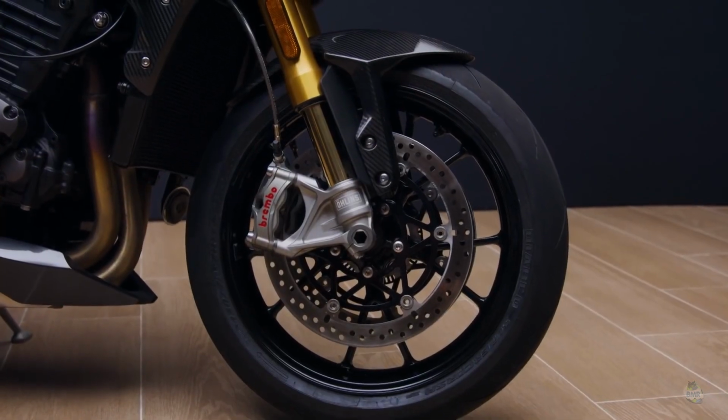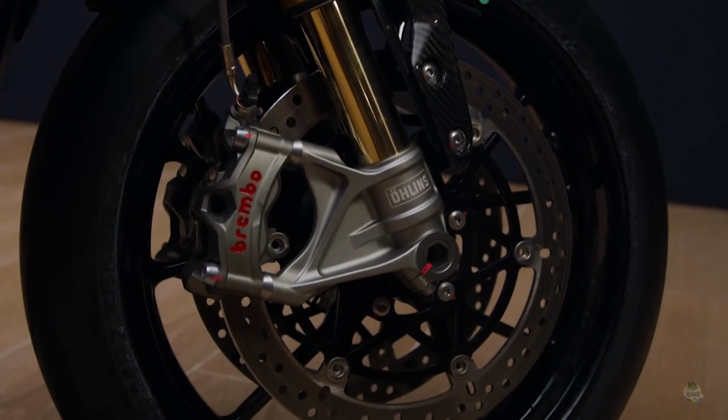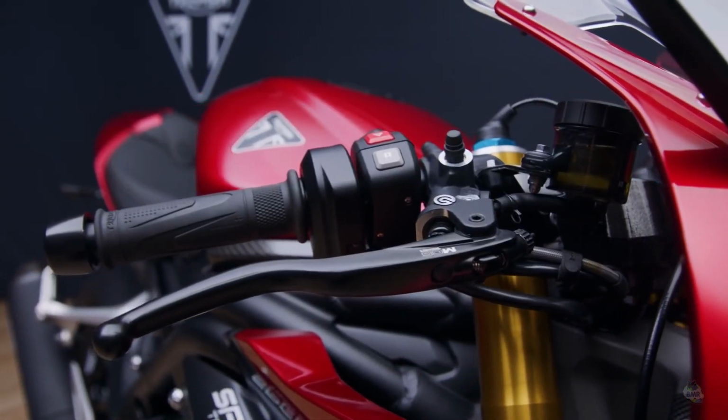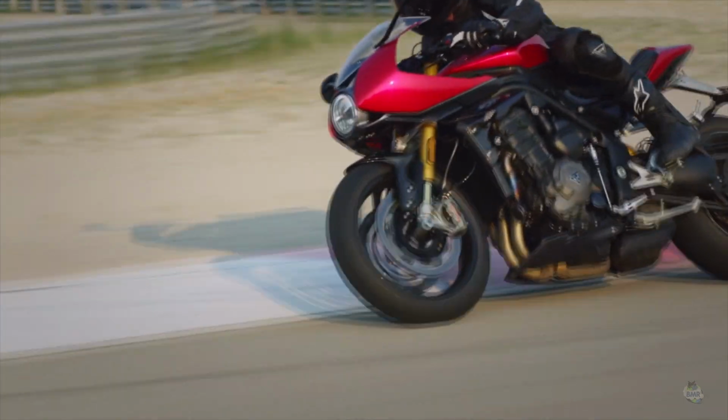The brakes are track-spec radially mounted twin monoblock Brembo Stylema calipers and lightweight front discs. There's no doubt that as well as this bike goes, it will stop just as exquisitely. The Brembo master cylinder is adjustable for span and ratio, meaning the control you'll have is epic.